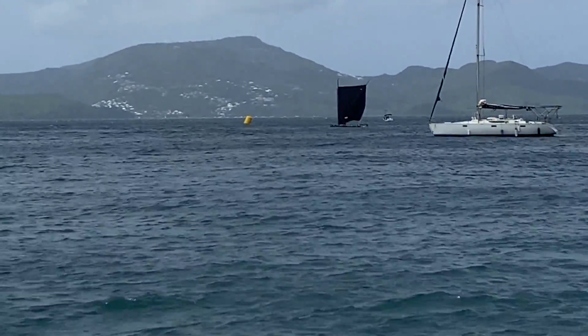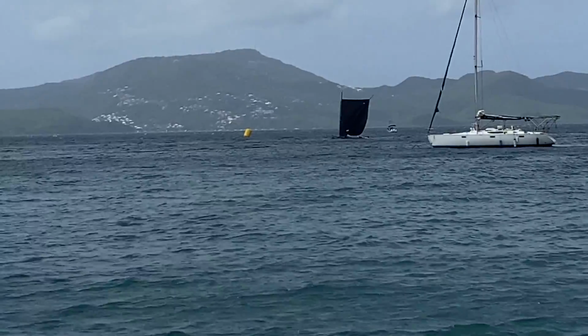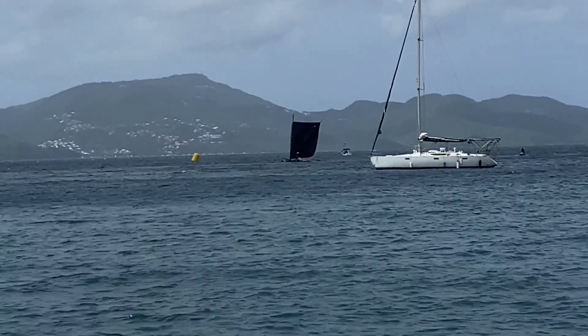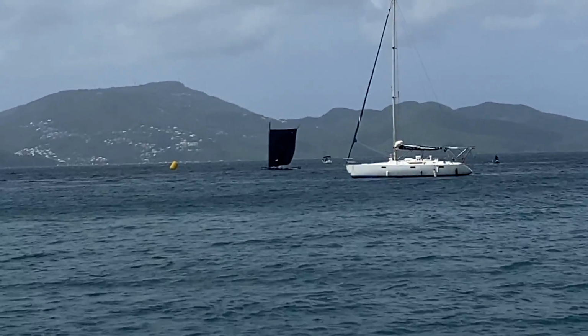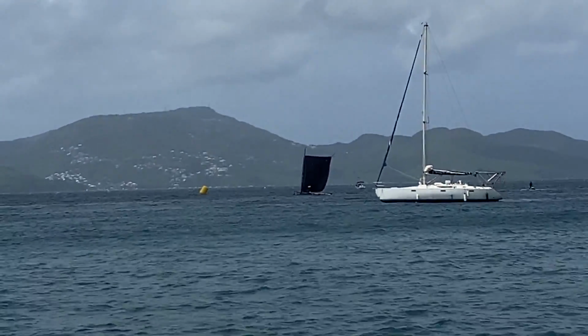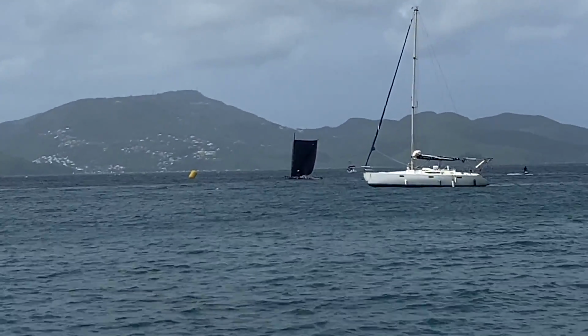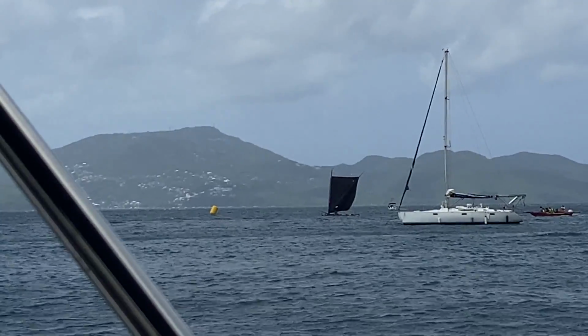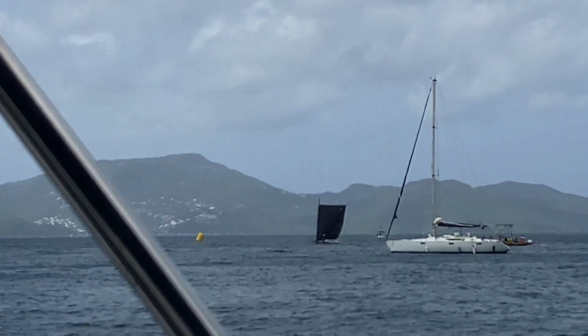So that's why they're so far behind, obviously. This is probably not the first time. Wow, look at the water. Can you see that? Look at the amount of water that's coming out. That'd take a long time to get the water out of that thing. They're just a completely open boat, so obviously once they heel over so far, they just fill up.